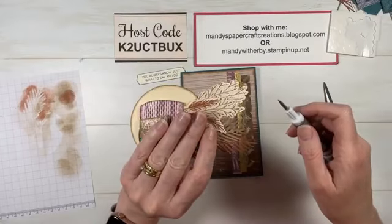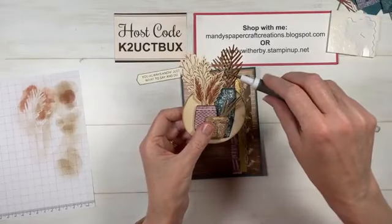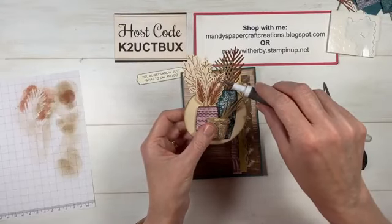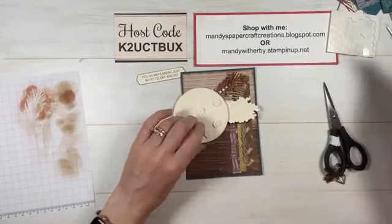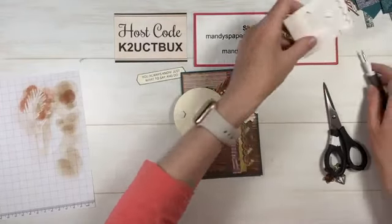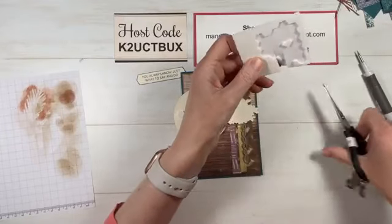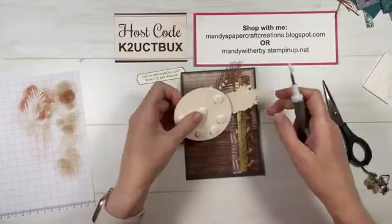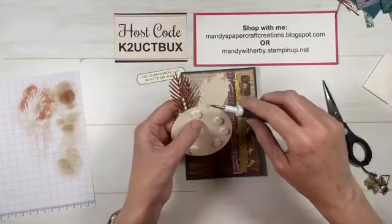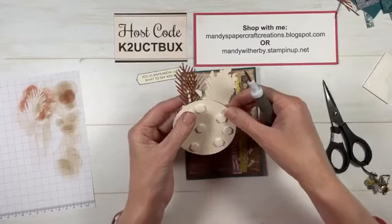Actually, with the other one, oh, okay, so see how this fern here overlaps this piece here? We can put a dimensional behind here to hold that up there. So let's use, I'll just do a half a one, cut one in half, and we'll use a half a one behind there. Let's see, where are we going? Here, and that'll help to hold that up there. Oh, beautiful.